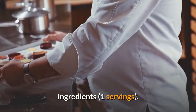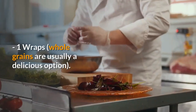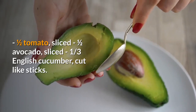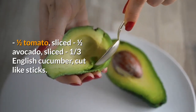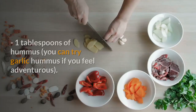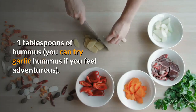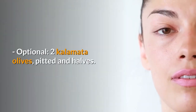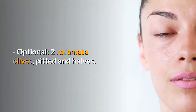Ingredients: 1 serving. 1 wrap. Whole grains are usually a delicious option. 1/2 tomato, sliced. 1/2 avocado, sliced. 1/3 English cucumber, cut like sticks. 1 tablespoon of hummus. You can try garlic hummus if you feel adventurous. Optional, 2 Kalamata olives, pitted, in halves.